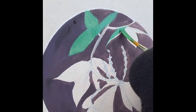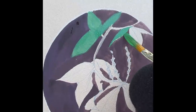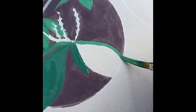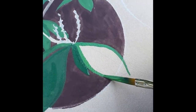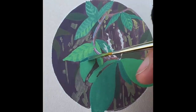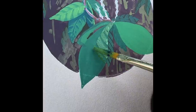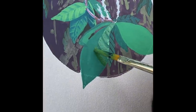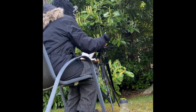I paint outside for two reasons. One, to relax, and two, to learn. On good days, these two things happen to result in a pretty painting. Other days, I can accept the bad paintings, knowing that I was at least relaxing in nature, and I learned something, even if it didn't feel like it.